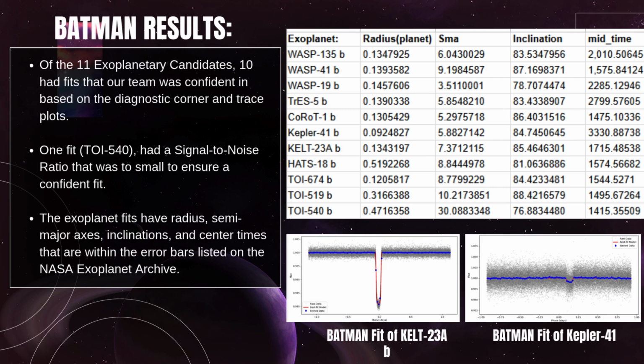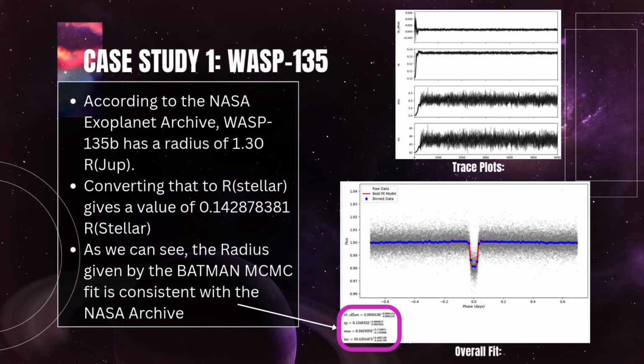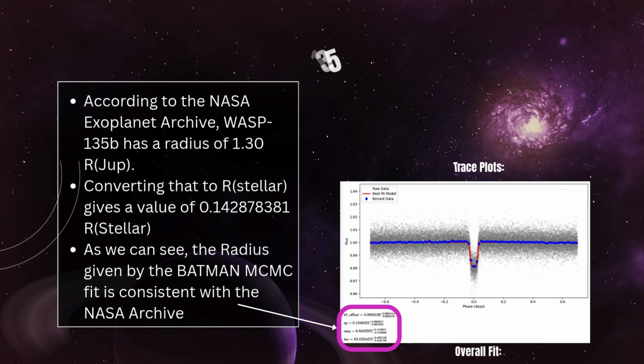So as you can see, there is a Batman fit of Kelt 23AB as well as a Batman fit of Kepler 41. I would like to highlight a few case studies from the Batman fitting algorithm. The first case study is to ensure that both Batman and HOPS are working properly, and this case study utilizes WASP-135. According to the NASA Exoplanet Archive, WASP-135b has a radius of approximately 1.3 Jupiter radii, and when we convert that to stellar radii, it gives us a value of 0.1428, and as you can see, the radius given by the Batman Markov chain Monte Carlo fit is fairly consistent with the NASA Archive itself.